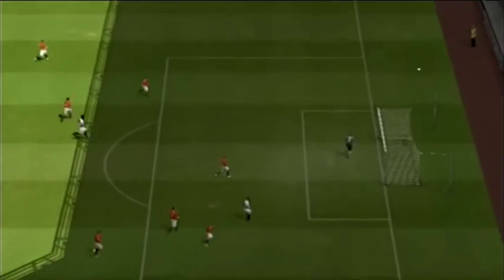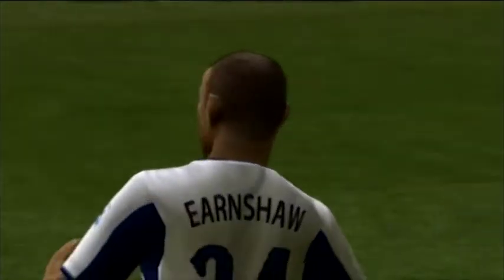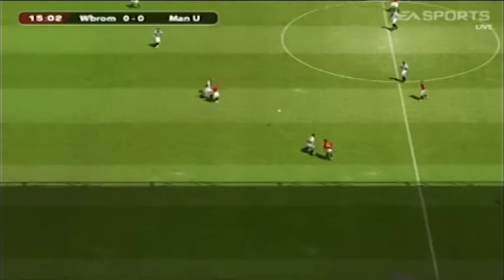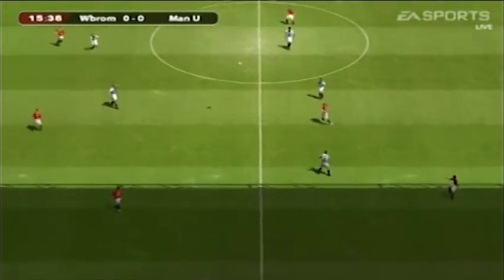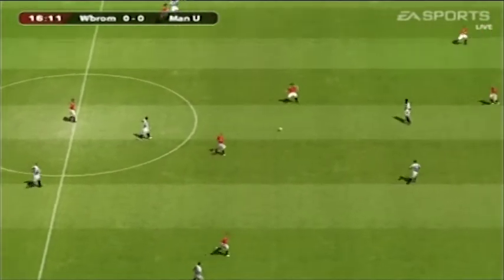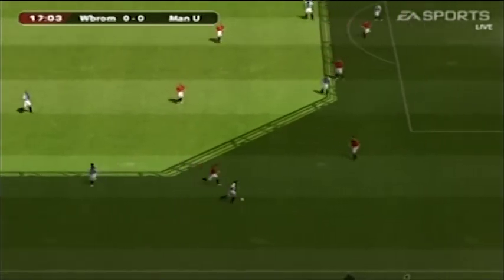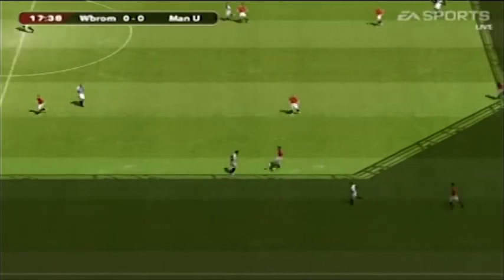Will he finish this one? What a beautiful natural first touch he's got, John. Oh, you'd have put your house on him scoring from there. Now O'Shea. Greening. Headed out of danger. Here's Giggs.